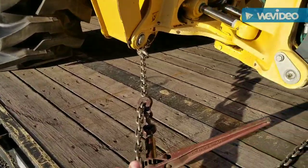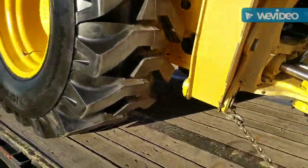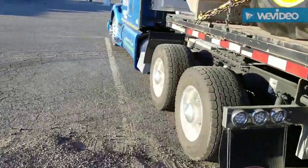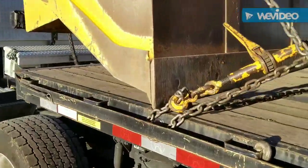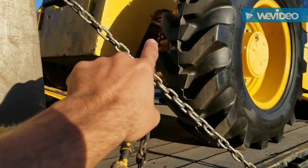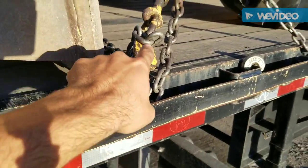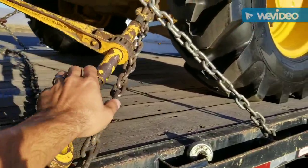Now, if the chain's long enough. If it's not long enough, you're going to have to put 2 chains. So that's 2 securements right there. And then over here, I did the same thing. There's an eyelet up top. I hooked down, brought it down around the spool, put the ratchet there, and it's tight also.